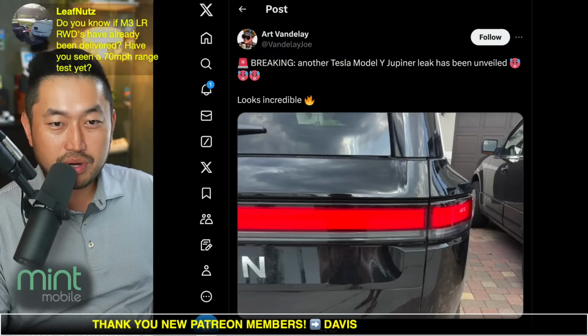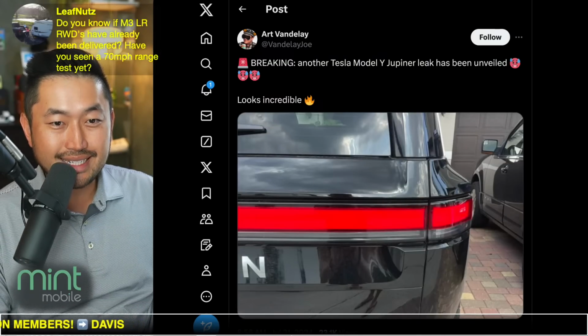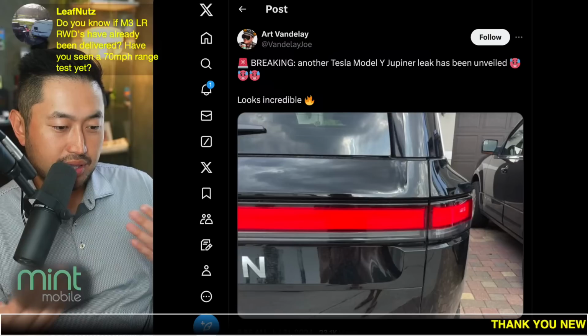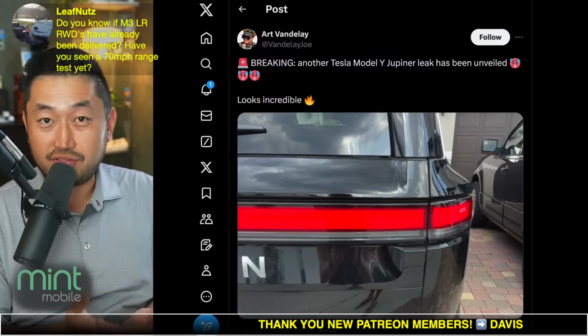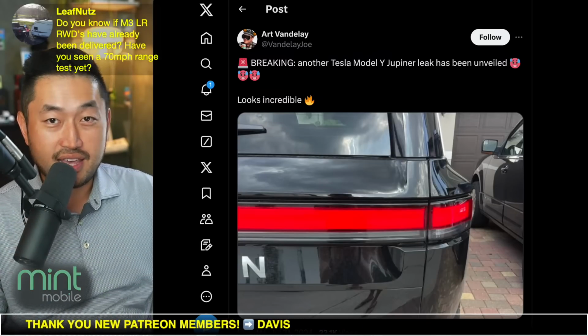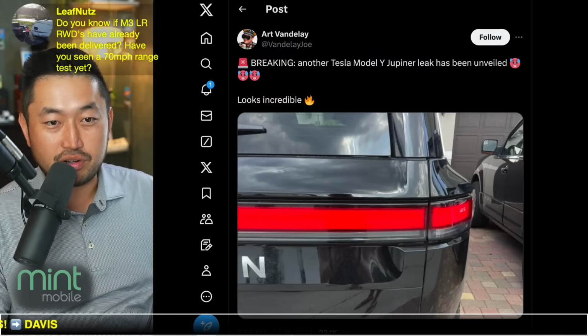Leaf, do you know if the Model 3 long-range rear-wheel drive has already been delivered? Have you seen 70 mile per hour range tests yet? I haven't seen any of those delivered yet. I saw some people with estimated delivery dates in early August. If you're taking delivery of a Model 3 long-range rear-wheel drive in the LA area, let me know. I'd love to come take a delivery with you and inspect the vehicle with you.